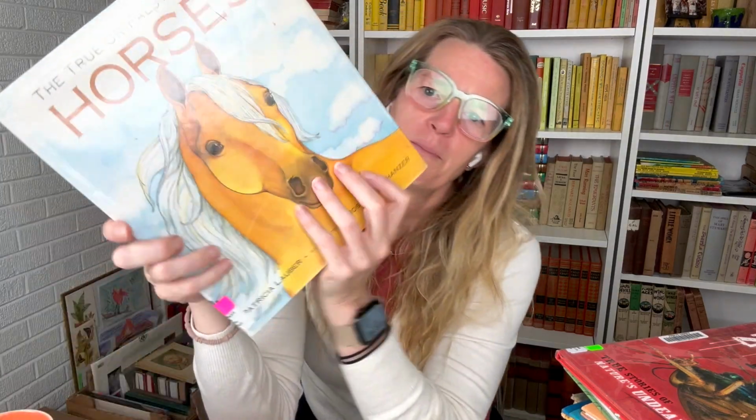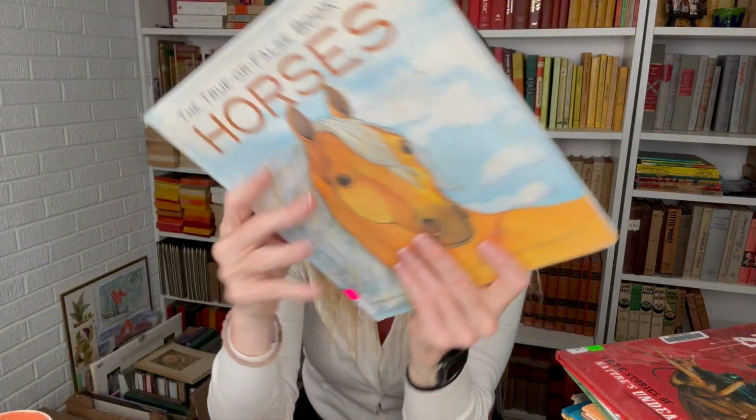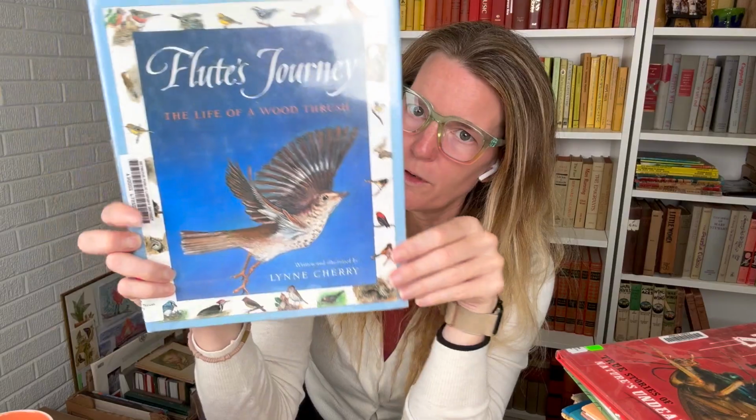True or false book of horses. Okay, so if you have a horse lover, this is the book for you. Horses sense smell better than we do. True or false? And then a book about a bird species. This is called Flute's Journey, The Life of a Wood Thrush. So this is a beautifully illustrated book about the life cycle of the wood thrush.